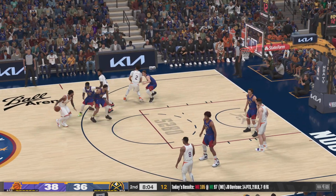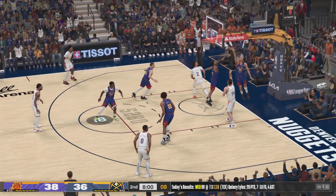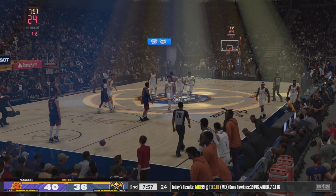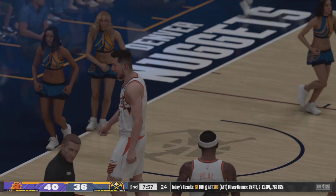Bledsoe outside. Lobbed up there for Johnson. Passes to Eubanks. That one goes. Count it. Eubanks got his second bucket of the night. Hop out, Johnson with the hot pass. Good job seeing that open. And Denver decides to take their first timeout here.